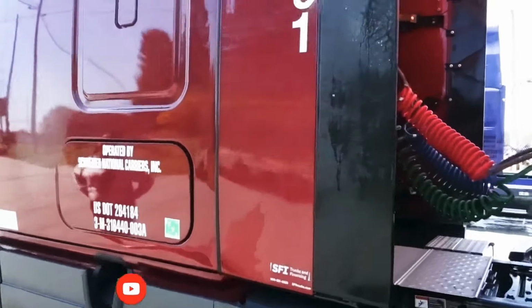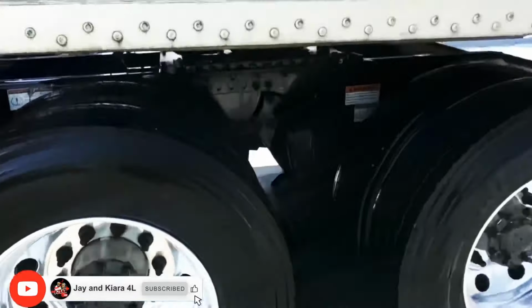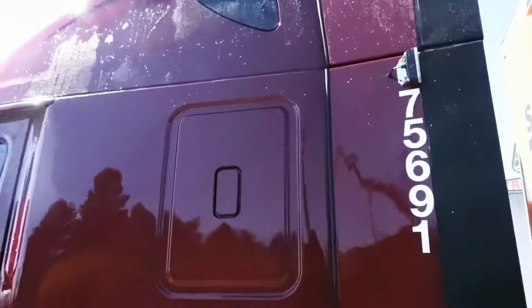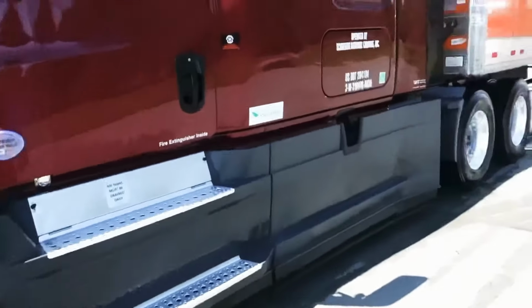Y'all, we got the truck finished. Everything looking good. And look at the difference between what I showed y'all before. I ain't get the trailer done because this is not our trailer. This is our truck, so I only paid for the truck to get clean. But everything looked good. Kiara finally got up out of bed.